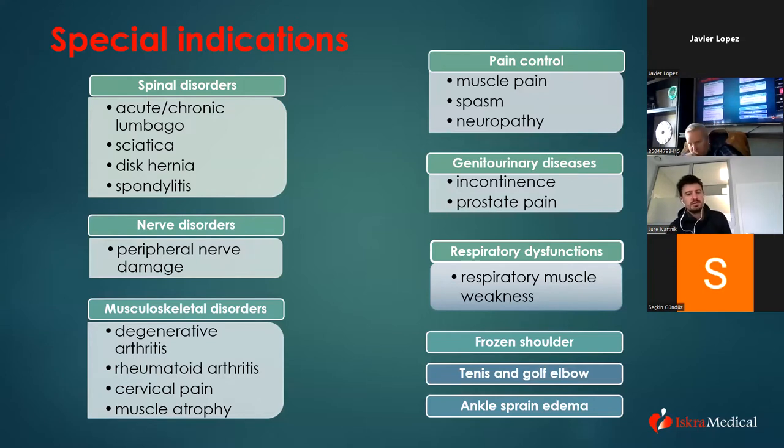So inside the device you have a lot of preset programs, more than 100 programs for different diagnoses, for different indications. So it's really easy to use, easy interface. It's a lot of that inside.